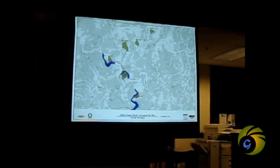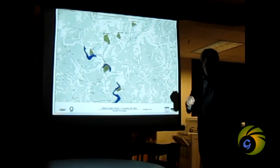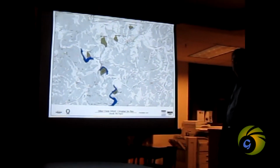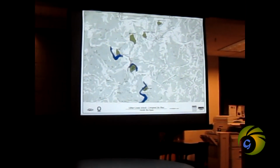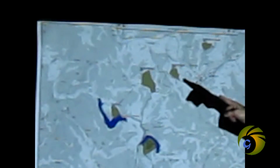Should have brought my pointer, but as you may recall, the Auction Barn site is the site that you all voted on the last time we met, a little over a year ago. Also considered at that time was the Cannon Flat site, south on 33-119.